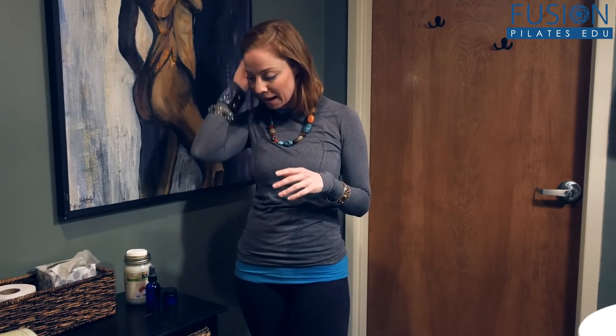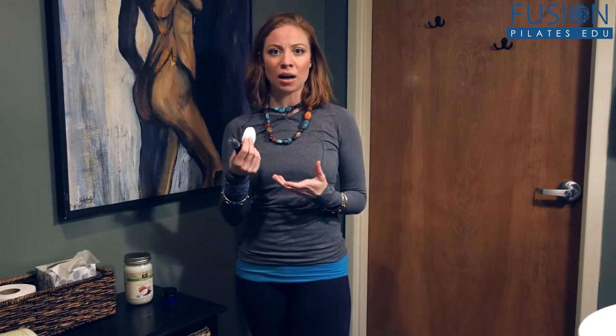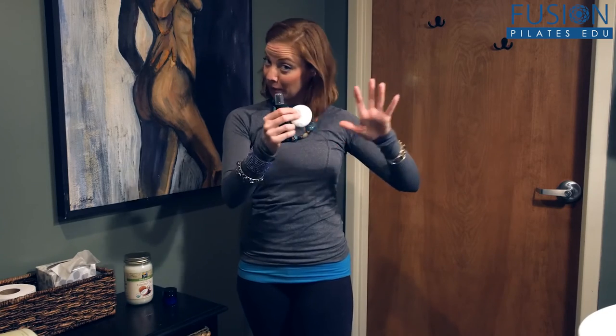So what I do every evening before I go to bed is I take my facial toner, which you've seen in another Pilates Show Monday, but it's apple cider vinegar and rose water, about half and half. I spray it on a few cotton pads and I clean out my armpits.